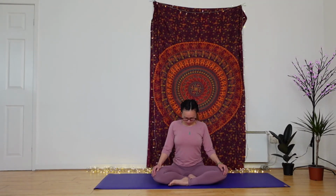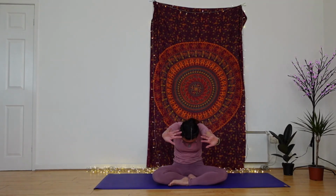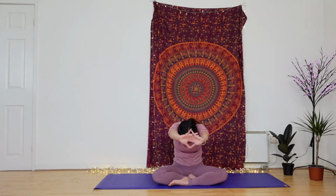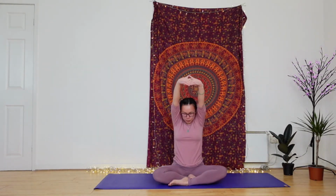The next time the head rolls down, we're just going to start to round the back, draw the belly button in, and then we're just going to sweep the hands forward, maybe interlace the hands, press palms forward, maybe draw a circle with those palms. Just moving in that back space of your body. Nice. Next inhale, we're going to open up as you reach the arms up.